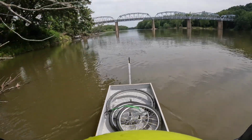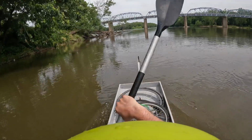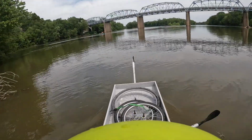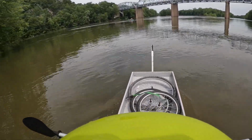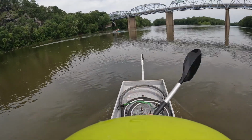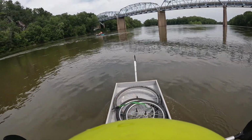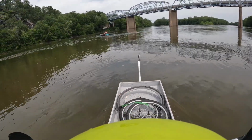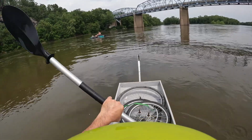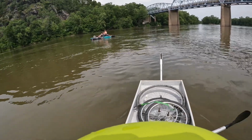All right, here we go. Last bit of rapids. That guy has a motor. Either that or an anchor. Hello, is that a motor or anchor? Do you have a motor or anchor?